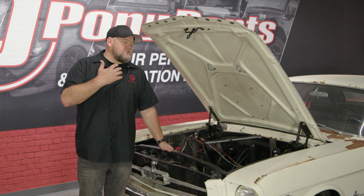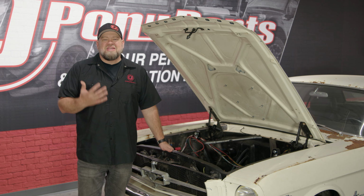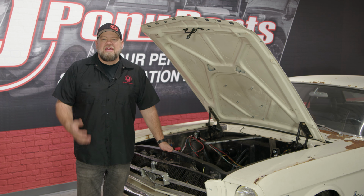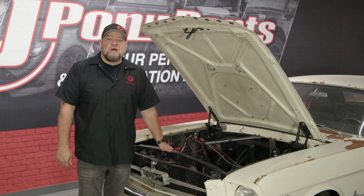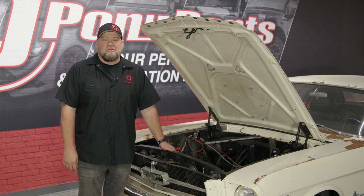Now, it's great to have Project Betty back in the shop. We've done a ton of videos on this car so far, but right now our goal is to get that engine done down at Accelerated Machine, get it back here, get it back under the hood of Project Betty where it belongs, and keep this project going, and hopefully this summer, we'll see it out on the road.